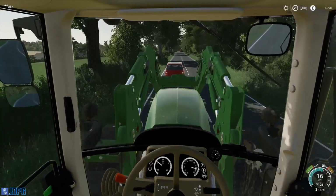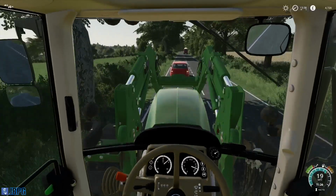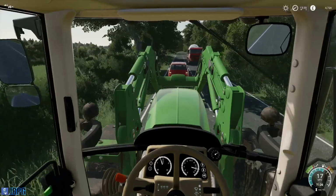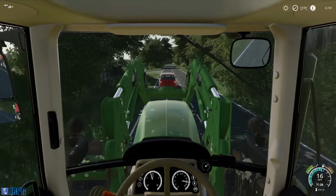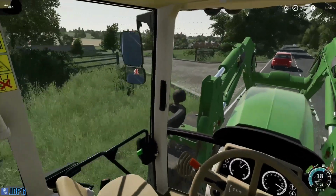When you get those sudden little shafts of light pop through the tree canopies, it really does give you that really wonderful aesthetic, and just a very pretty experience, I think. So here's the stables.